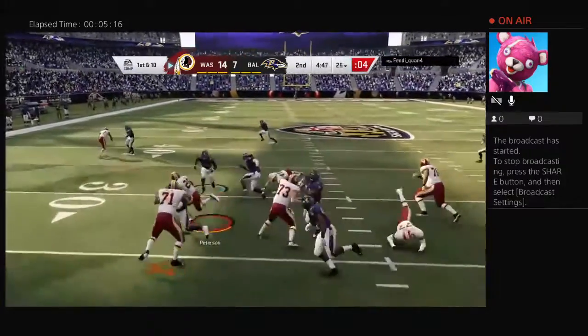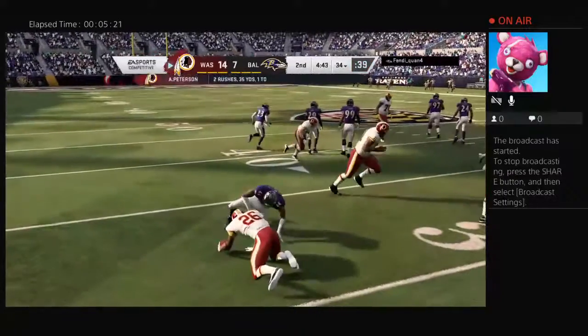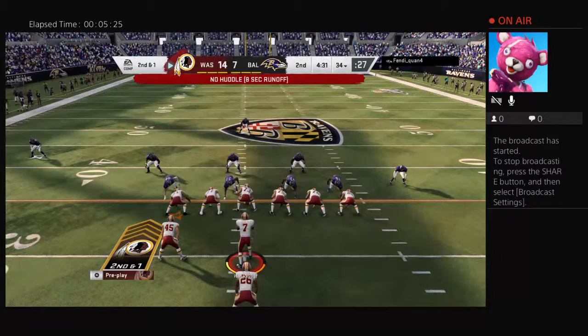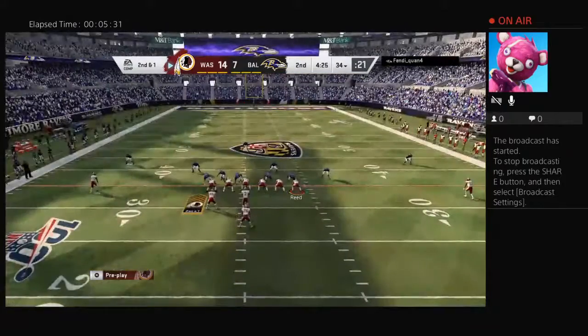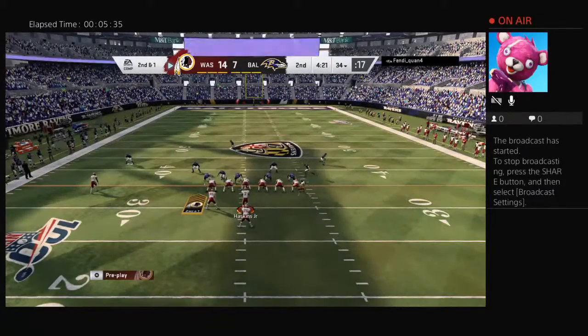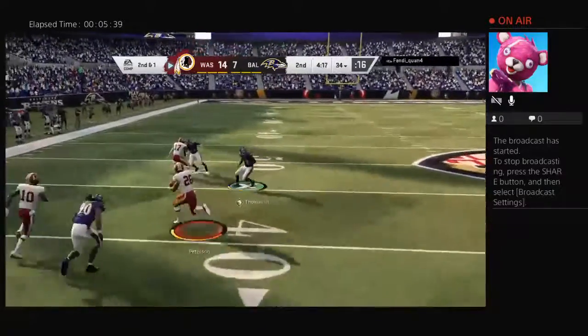Here's Peterson as they begin on the ground. And he's going to get a good gain of 9 here up to the 34. Maybe a good spot to take a shot. Here's 2nd and a yard from the 34. Brings up 2nd and a yard at the 34-yard line. Now it's AP, Adrian Peterson.